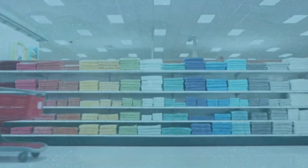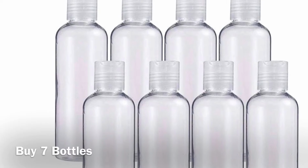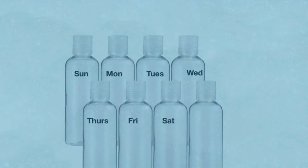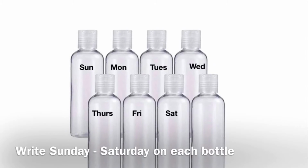Method 1, step 1, let's take a trip to Target. Who doesn't love Target? Step 2, buy 7 travel container bottles. Step 3, you want to label it with a marker, a permanent marker, of course. Sunday, Monday, Tuesday, Wednesday, Thursday, Friday, Saturday.